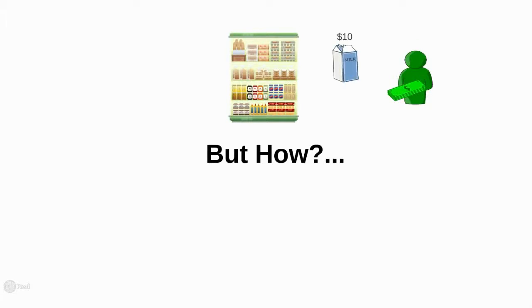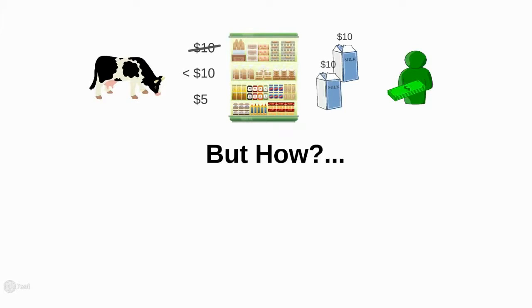So, when the supermarket bought that carton of milk from the supplier, did they buy it for 10 ringgit? Of course not. They bought it at some lower price. Let's pretend they bought the milk from the supplier at 5 ringgit. So if they sell that carton of milk for 10 ringgit, they now have 10 ringgit and can now buy 2 cartons of milk from the supplier. They sell those. They now have 20 ringgit and can now buy 4 cartons of milk from the supplier. They sell those and they now have 40 ringgit, which they can now use to buy 8 cartons.